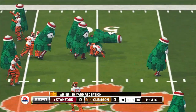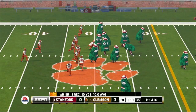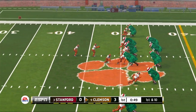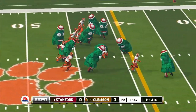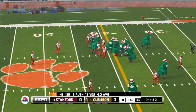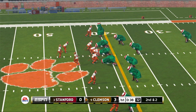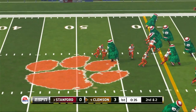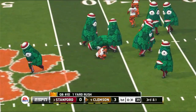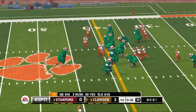Fires out to his receiver. He makes his way to about the 42. That makes it second and two. And he makes it out to about the 41-yard line. Gain of 1 yard. Reset, tight right. That'll make it third and one.